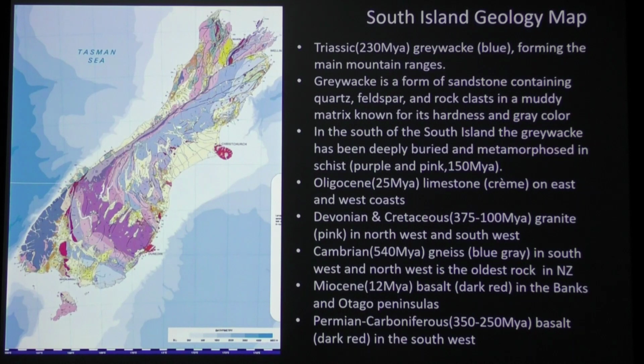The major rock element on the South Island, in fact there's a lot of it on the North Island too, is something called Greywacke, which we'll talk some more about, but it's a form of sandstone that consists of quartz, feldspar, and rock clasts that are actually quite hard, and they're good mountain builders. A lot of this rock, that's this blue area here, this Greywacke, is metamorphosed into varying grades of schist, and that's this purple color here. The Greywacke is about 240 million years old, and the schist is somewhat younger than that. There's limestone on the coast, that's this cream-colored stuff on here, and some in the inland too.